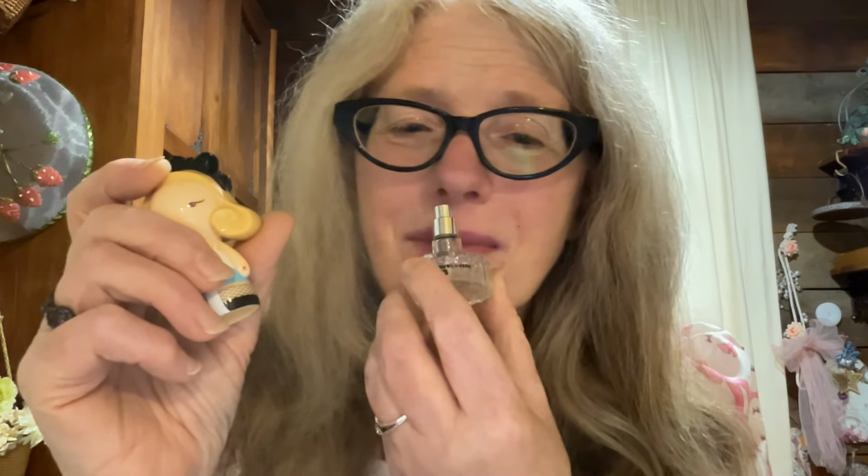Jessica Simpson brought out some dessert ones that apparently you could eat or lick or something. I don't know, I never did that, but I did like her foodie ones that smelled like cupcakes and all those yummy delectables. They were really nice. I've still got one and it's still got a little bit left in it. There's not so many foodie fragrances that I've smelt lately. I'll put it on the right way, see?